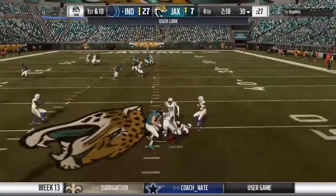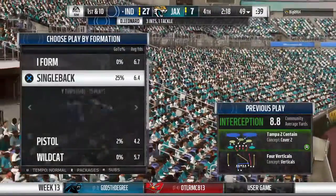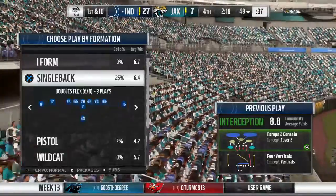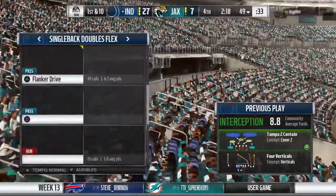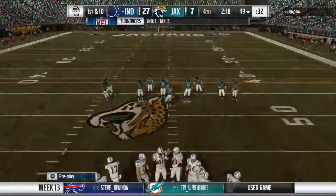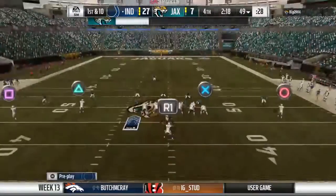And now here's another interception. Able to get there and pick it. And they get the football. They'll set up shop at their own 49-yard line. They've got good starting field position as they come up here 1st and 10.